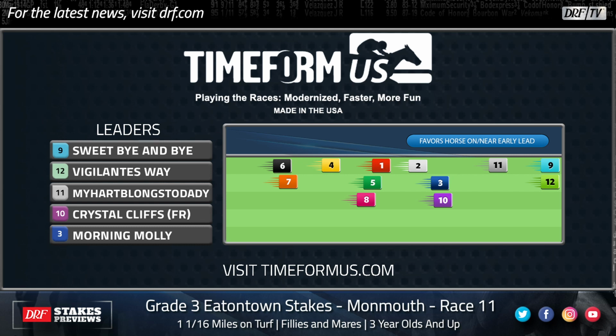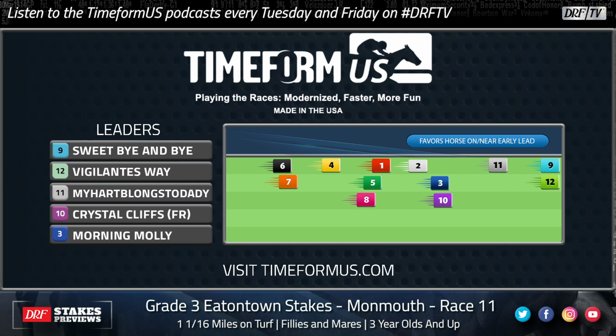The 11, My Heart Belongs to Daddy, should go forward in this race. She wired a couple of New York-bred stakes races last year for this trainer, Jorge Abreu. Those were very slow-paced races, but she did go to the front to win a couple of stakes races with that running style, and it feels like she'll go forward again from her outside draw here.